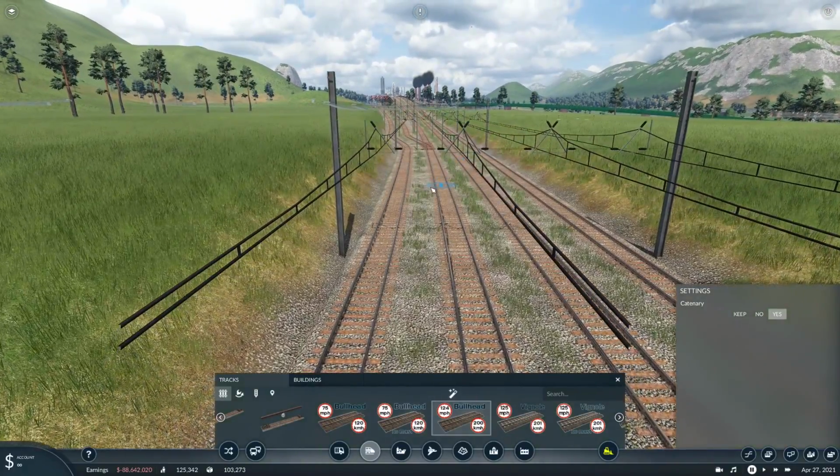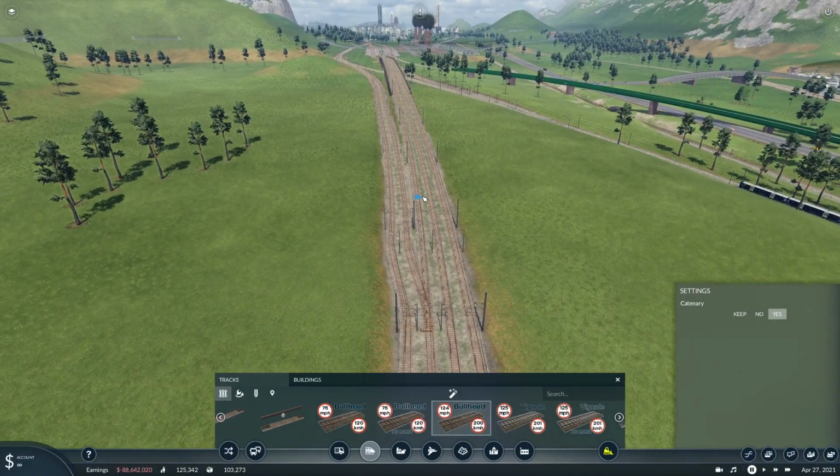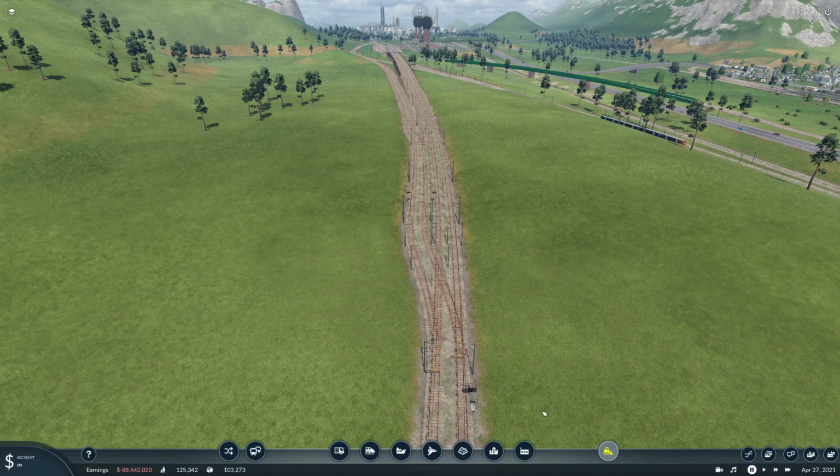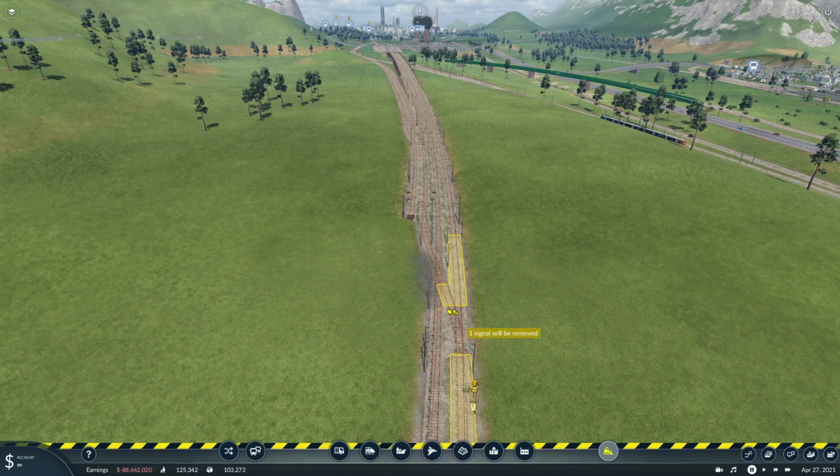Which looks really weird. But then again, this train here will only be going up and down this section of track. And we don't really want it to do that. At some point, we'd like it to cross over to the other section. So I'm going to delete all this. This is going to be a massive pain.